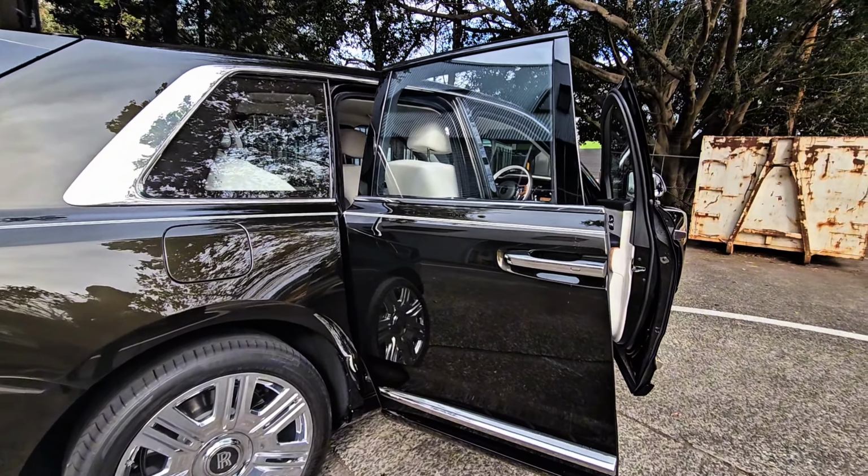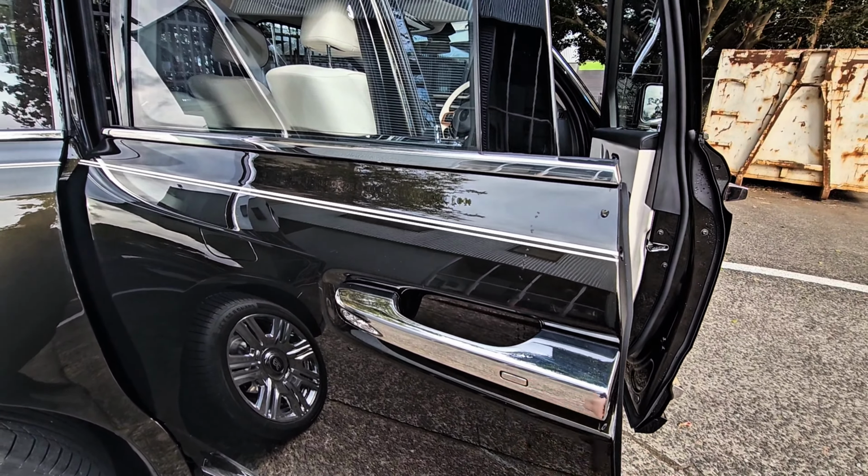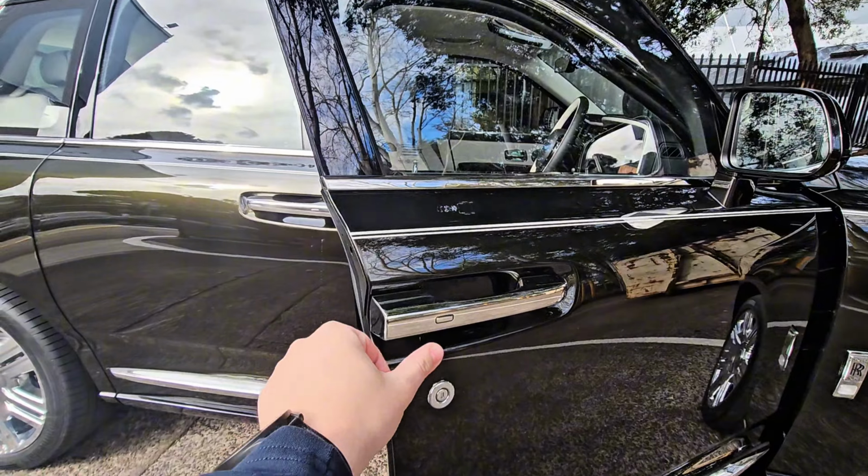And of course, the coach doors. Rear hinged, power assisted, because closing your own door, that's for peasants.